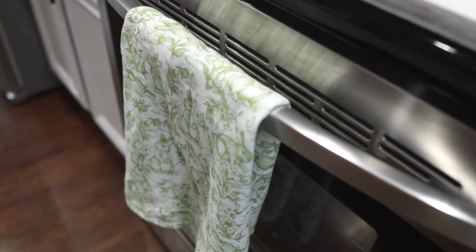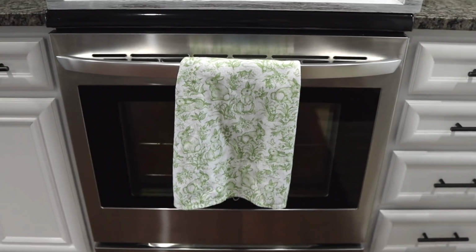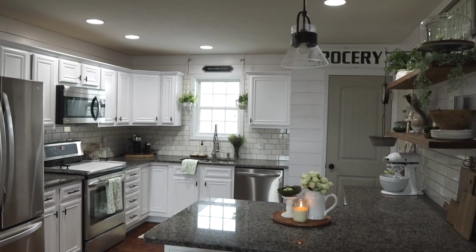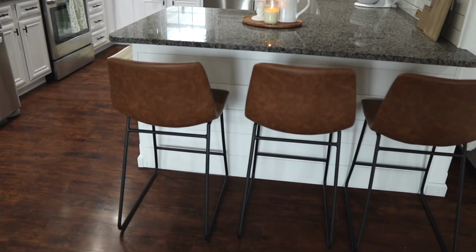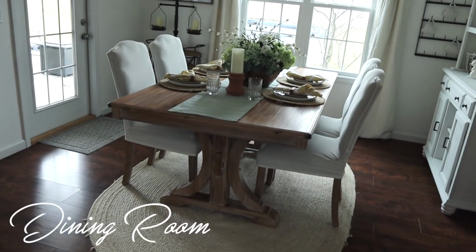I also tied in that green color with some fresh new hand towels. These are great because they're actually functional as well, and I'm not too worried about actually using the hand towels because I will just get new fresh ones for each season. So there's the kitchen. Now we're gonna head into the dining room, and I'm so excited about this space.